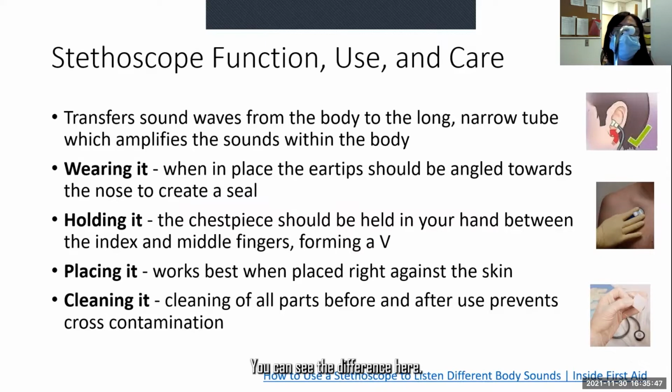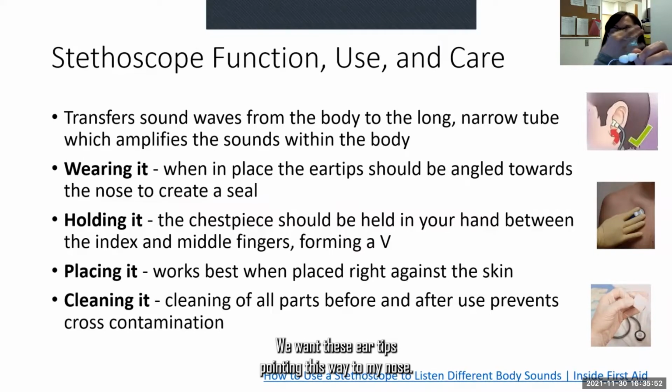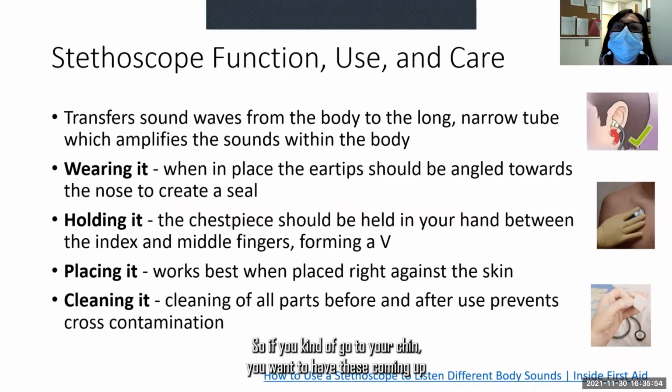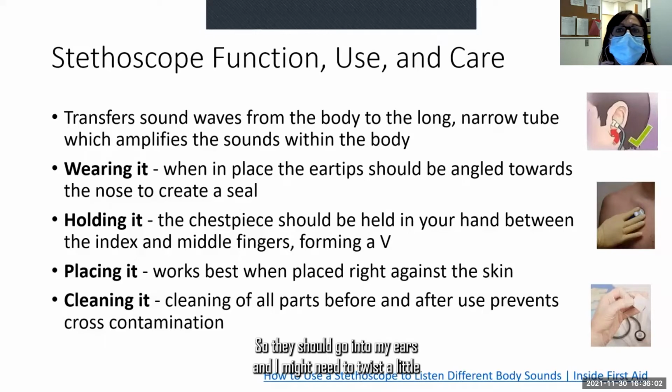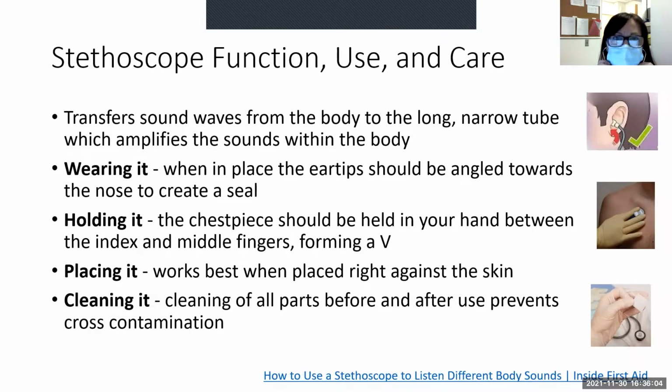You can see the difference here. We want these ear tips pointing this way to my nose. So if you go to your chin, you want to have these coming up to your nose. That's how you know you have it in the right direction. So they should go into my ears, and I might need to twist a little to get a little seal.